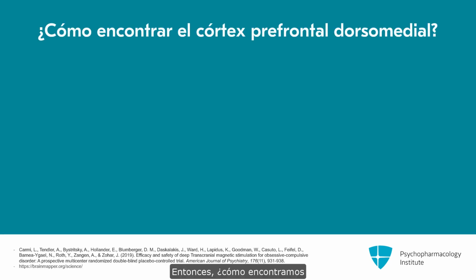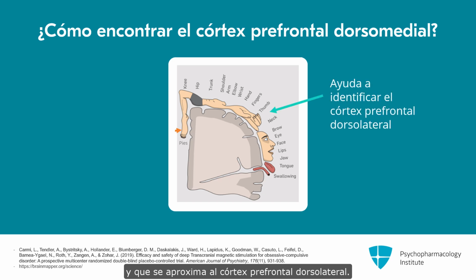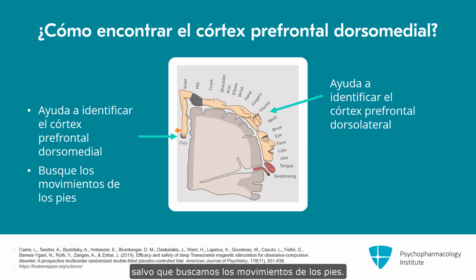So how do we find the dorsal medial prefrontal cortex? If you look at the homunculus, you'll see that the thumb identifies a location where we can move anteriorly 5.5 centimeters, and that approximates the dorsolateral prefrontal cortex. Likewise, finding where we can get the feet to move helps us approximate the dorsal medial prefrontal cortex. So this position will be closer to midline. Motor threshold determination is the same as for depression, except we look for feet movements.